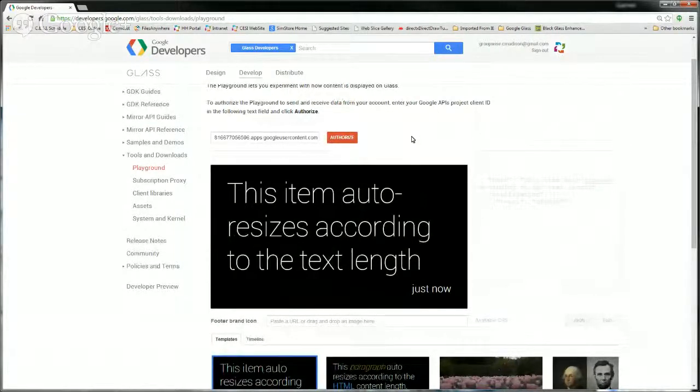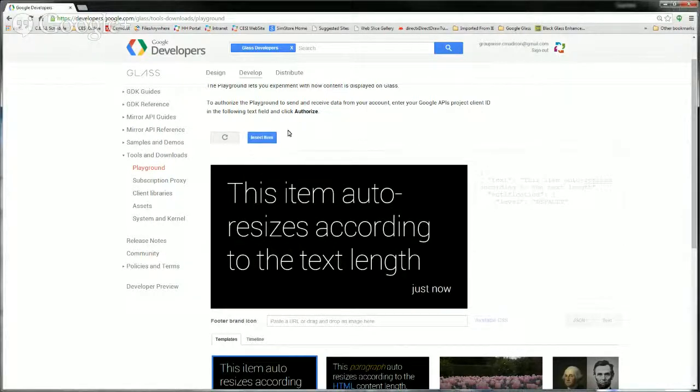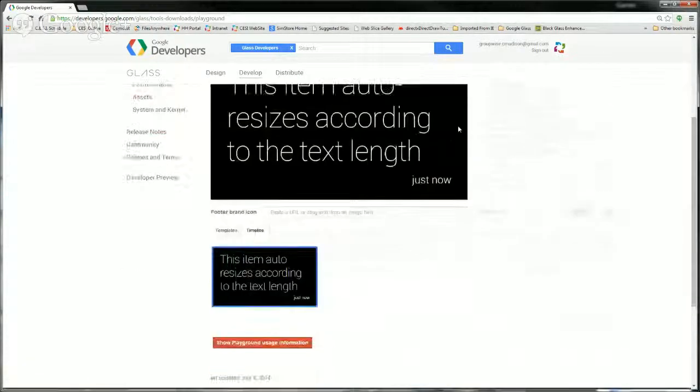Is it to your particular Glass? Does it have a code number or something? It's not as much putting in information from your Glass as your Glass is synced to your Gmail account. So you make the app in your Gmail account. If I hit authorize there, I'll authorize it, and it's usually as easy as that. It's now synchronized to my Gmail account, so if I hit insert item, it will actually send that to my Glass. Wow, that's fantastic. I didn't know that.